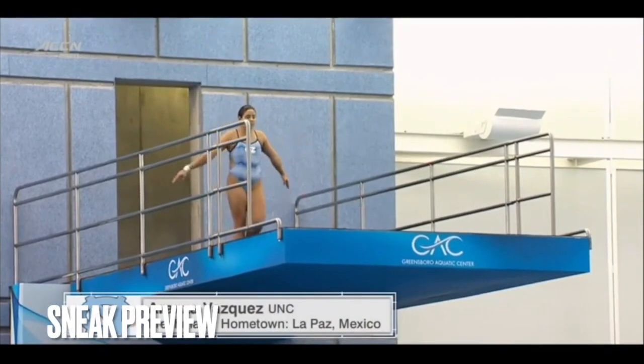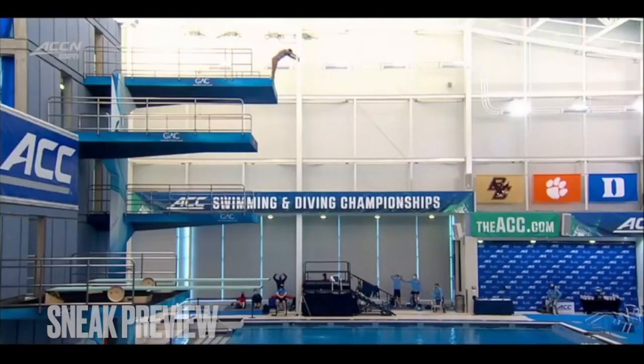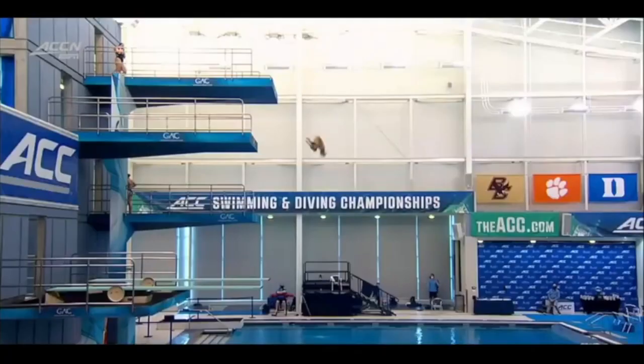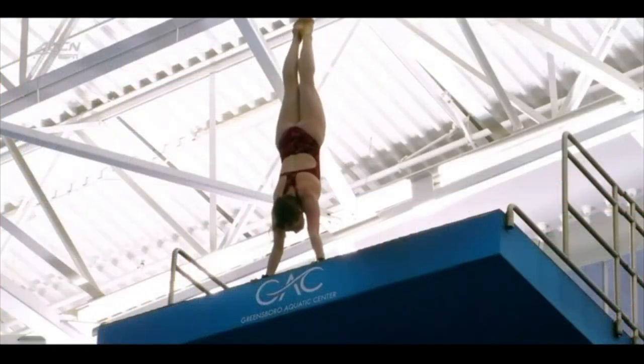Mexico for her final dive of the ACC Championships. So this is a forward 2 1/2 somersault with one. Out of Miami. Jessie's doing an inward 2 1/2 somersault pike, so she is going backwards from degree of difficulty, but it was a very well done dive.